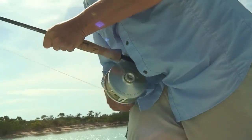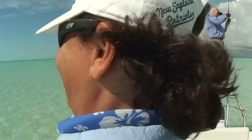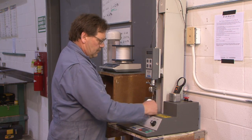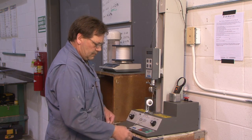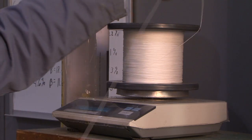Since the strength of the fly line is dependent on the strength of the core, it is very important that the strength of the core is tested to ensure the core meets or exceeds RIO's design specs. The strength test also measures the core's stretch. The strength of the fly line core is tested on a Chatillon tensile strength tester. A sample piece of core is cut off a bulk spool for testing.